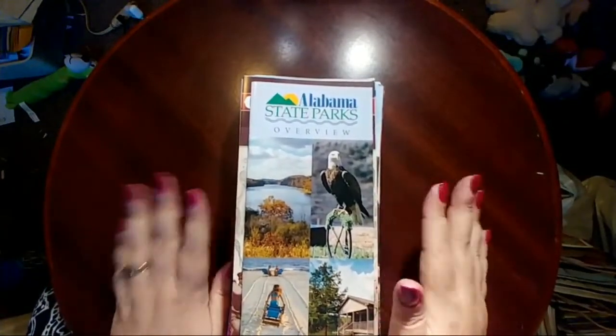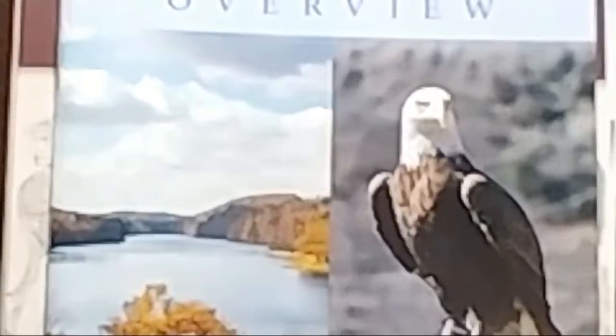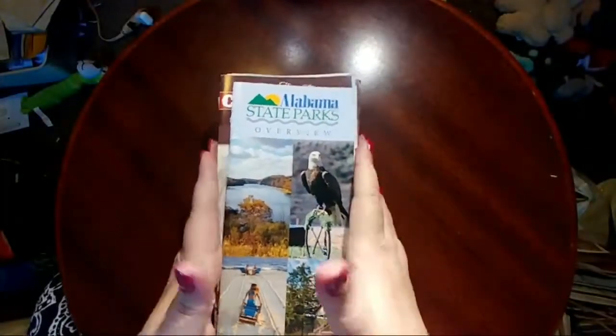Just waiting on some people to come in. Whoa. Well, we don't want to do that. We're zoomed in. Trying to zoom it back out, y'all. There we go. Got it zoomed out.